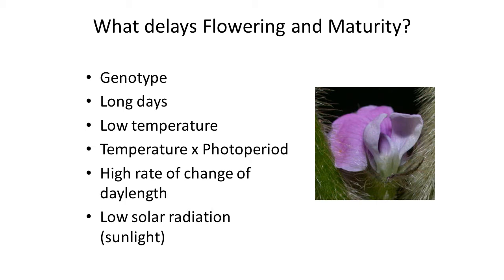So in our modeled genotype, and in this case it was a series of near isogenic lines where we had a common background and various early or late maturity genes were back-crossed into that background. So this was our series of genotypes that affected flowering time. Long days delay flowering, and if you are calculating your day, you need to consider the civil twilight, which is a little longer than sunrise to sunset.